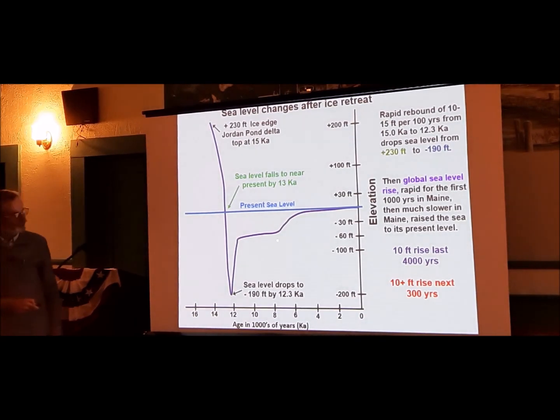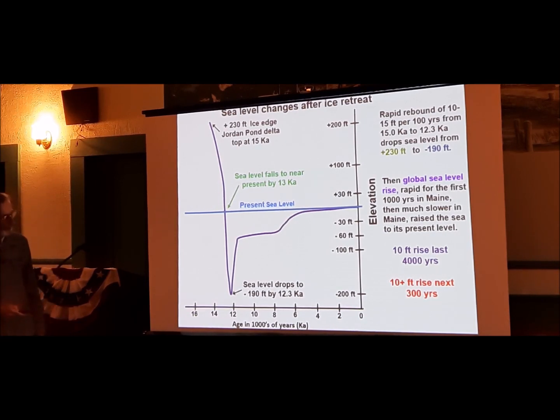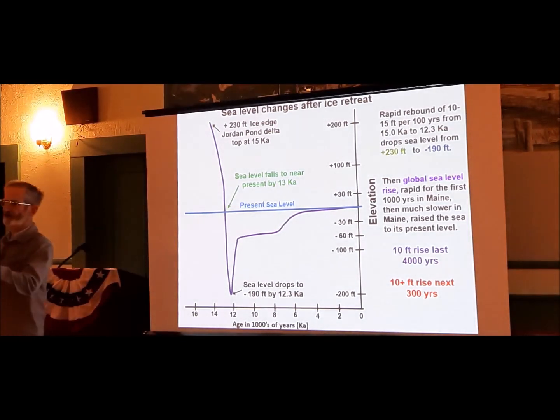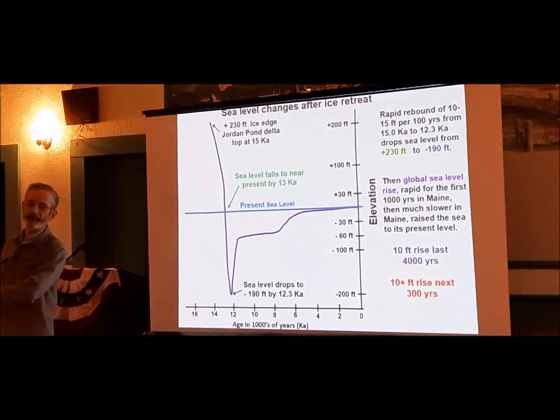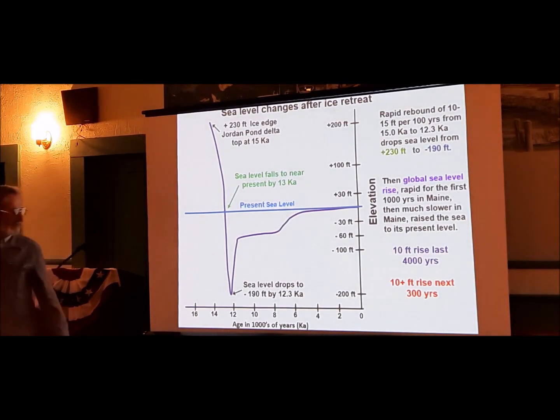That's global sea level is rising. Our land level rise has slowed down and stopped pretty much around 10,000. But anyway, global sea level was rising rapidly as the glacier continued to melt. I should note that as land is rising here, the continental ice sheet has only lost about 5 to 10% of its mass. So global sea level is still way down there. Anyhow, we got global sea level rapidly rising for a few thousand years, levels off for a while, then goes back up again. Let's not worry about the details here.